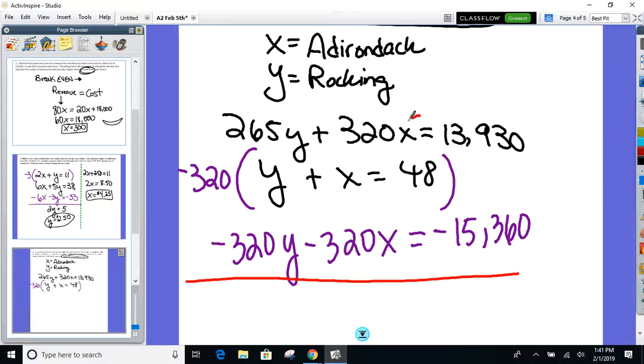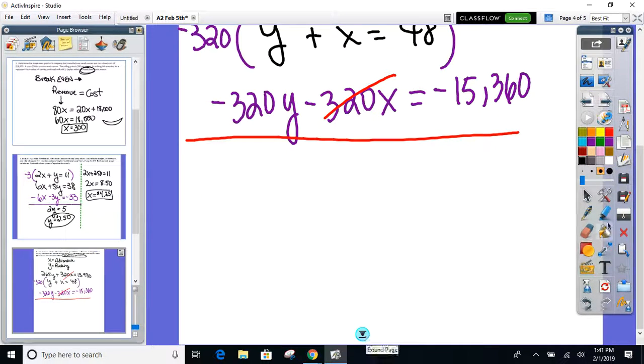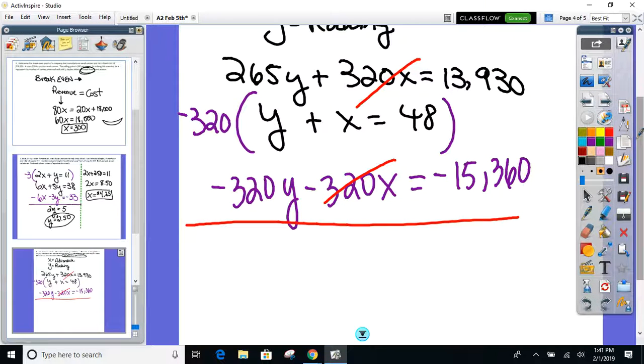And what happened? The 320s are gone. How many Y's are left there, studs? That's what I was thinking. Negative 55. Y. And over here, what are we left with as far as that goes? Negative 1,430.